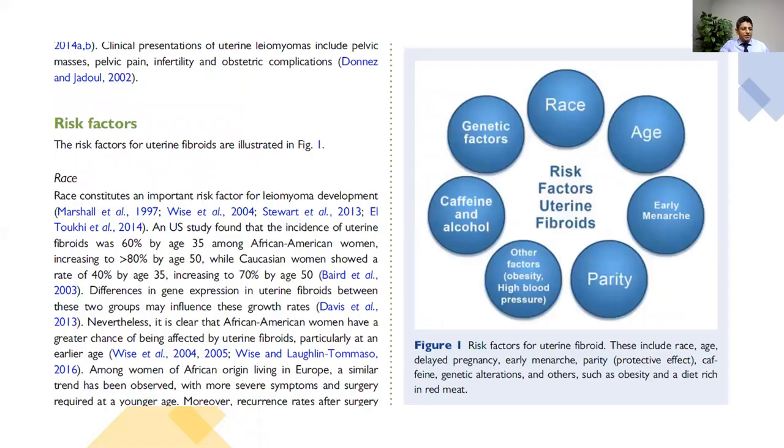Okay, so then what about the risk factors? Well, we all know about the risk factors. Race, age, early menarche, parity. Higher the parity, lesser the chance of getting fibroids, and other factors: obesity, high blood pressure, red meat consumption, and sedentary lifestyle. All of these can give rise to higher rates of fibroids.